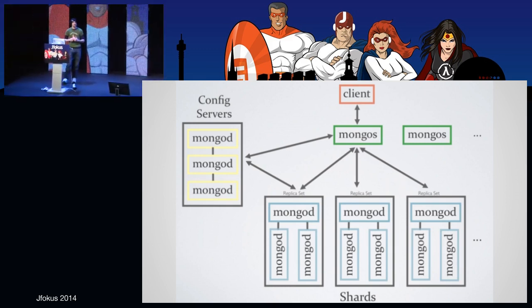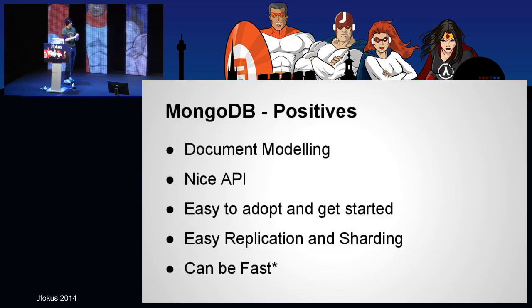Who here uses MongoDB? We've got a reasonable number of people. We are going to frighten you shortly. Right, so we're going to talk about the positives first.